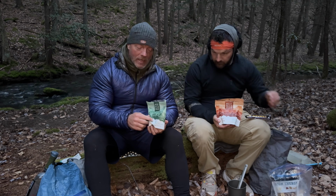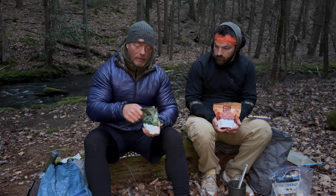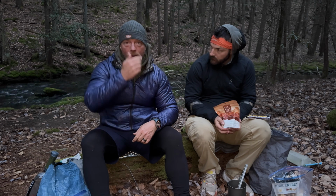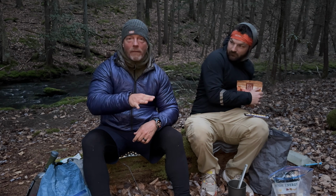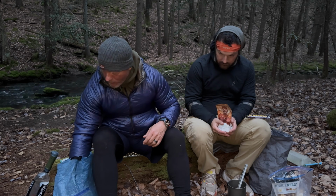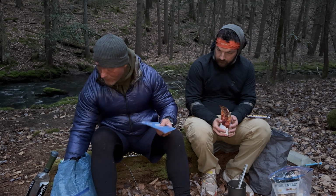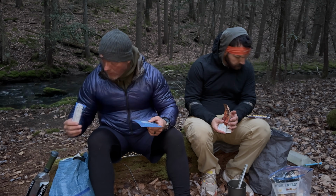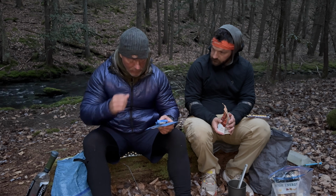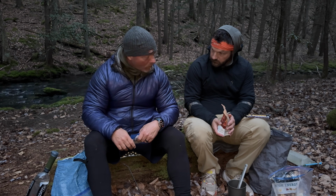This to me is pretty good, but my favorite from them is the beef tacos, the chicken or beef marinara, and any of their breakfasts are amazing. In addition to that, I had some trail mix. I already ate that, but I have my beef jerky and a Quest bar. And if I have any other snacks, I'll maybe grab some and munch on them. What else do you got?